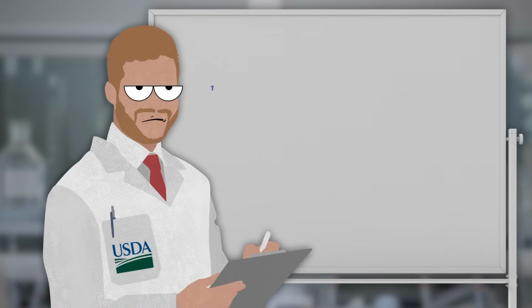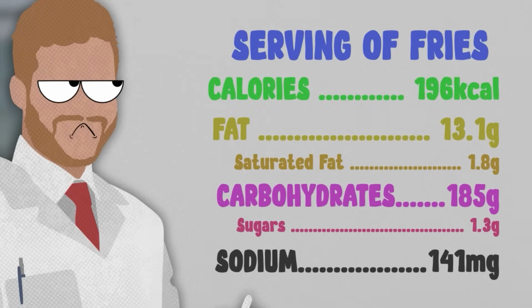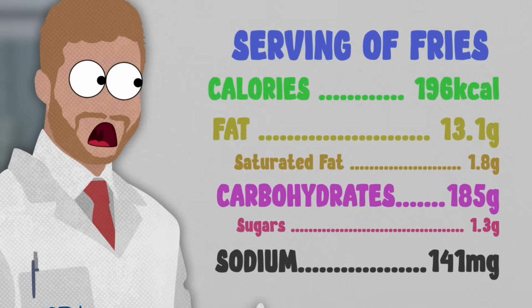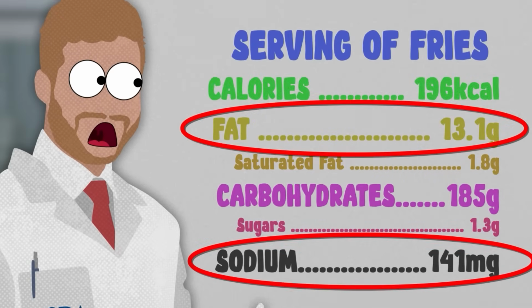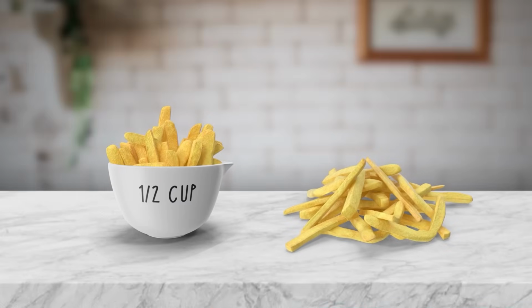And on the subject of ugh, let's talk about the negative effects of frying for a second. According to the USDA, if your average restaurant or fast food joint is frying them up, you're looking at a lot of fat and sodium per serving. And that's the recommended serving size of French fries, by the way. A half a cup, or 10 to 15 fries.